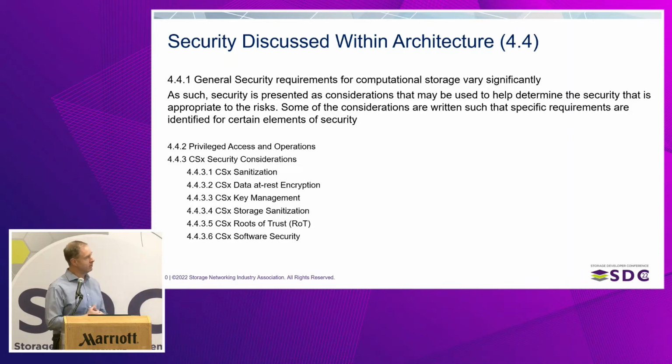So when you look at this list of the types of security that we added into the spec, you're probably saying to yourself, well, wait a minute, a lot of this stuff was already done, right? You already had privileged accesses, you already had sanitization and data at rest encryption. We're already familiar with a lot of that on existing storage devices, on existing SSDs and HDDs. And you're absolutely right. And we didn't go in and provide any new insight or guidance on that. What we did do, though, is look at these same areas and say, well, what needs to change now that we've added computation into the drive, and what needs to be considered by a developer who's implementing a computational storage drive.